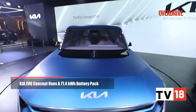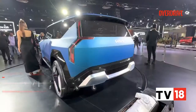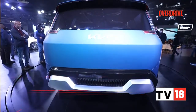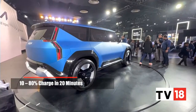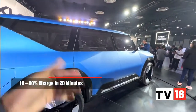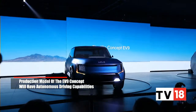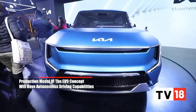It uses a 77 kilowatt-hour battery pack, very similar to the EV6, and this battery pack also supports up to 350 kilowatt charging, which means within minutes you can go from 10 to 80% on this battery pack. Of course, this is a concept vehicle, which is why you see no B-pillars, rear-hinged doors, these flared arches, really huge wheels right here. So all of that is likely to be toned down, watered down to a large extent when this vehicle goes into production.